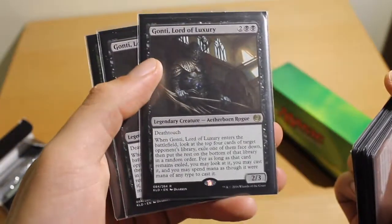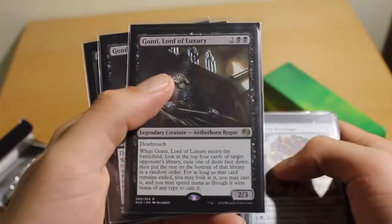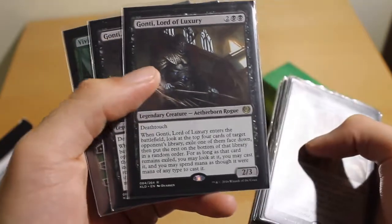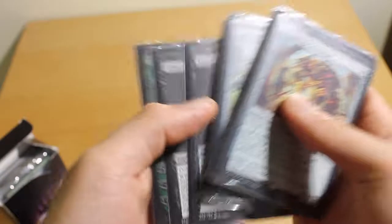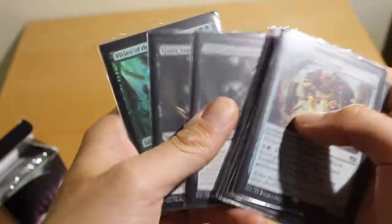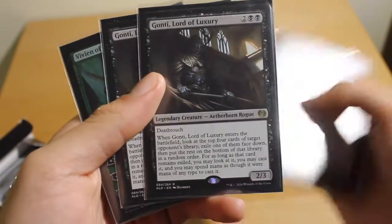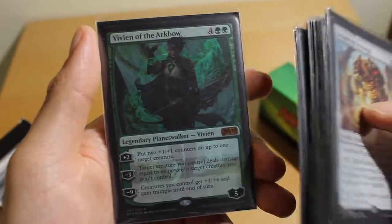I might start teching it in against these mid-range black-red aggro decks for the Rekindling Phoenixes and Goblin Chain Whirlers, and Hazoret, just stealing anything I can get my hands on. I need to start teching this in against those kinds of decks. I mainly have been using this against Control along with my Dream Stealers. But yeah, it's a good card. I really like this card. It's just, in Game 1, against those aggro decks, it doesn't shine as hard. So yeah. And Vivien of the Arkbow.